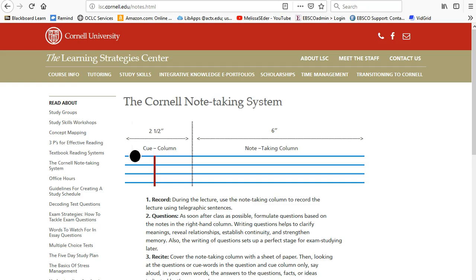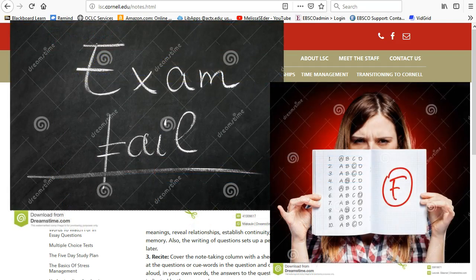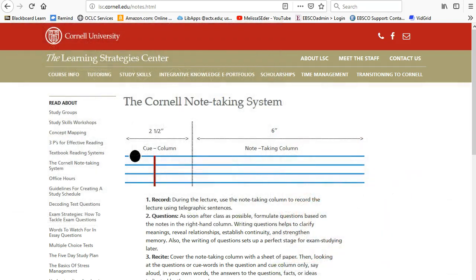In the 1940s, a Cornell law school professor wondered why so many of his students were failing their exams. Law school students are known for being exceptional students, so the poor test performance surprised the professors and led to the development of a better way for students to take notes.